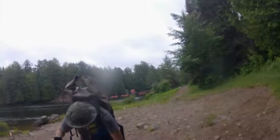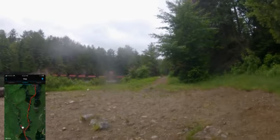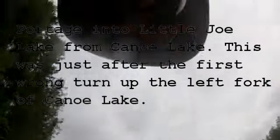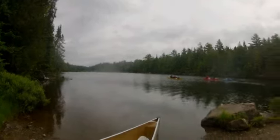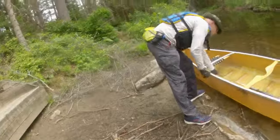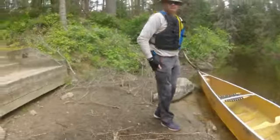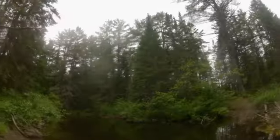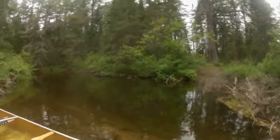Joe Lake. Well, this is the next lake. I was here for the first time. We were going from Joe Lake into Little Joe Lake. We made some river travel. Oh, yeah. Camel pack on the way, too.